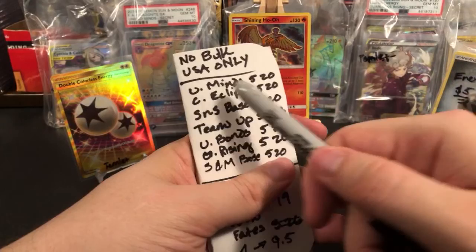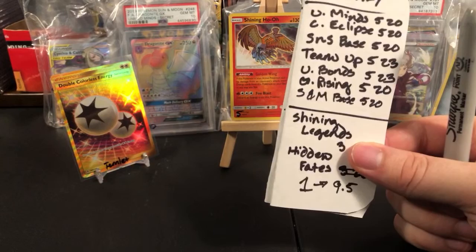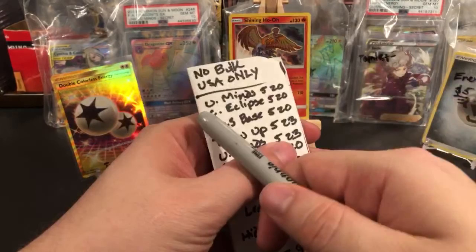Tempted to open a box for myself. Do we have Cosmic? Wait a second. We might not have Cosmic. I need to shut up. Oh, I'm sorry. I take that back. Cosmic Eclipse is sold out. There should be more on the way. Cosmic is sold out. We do have Sword and Shield.